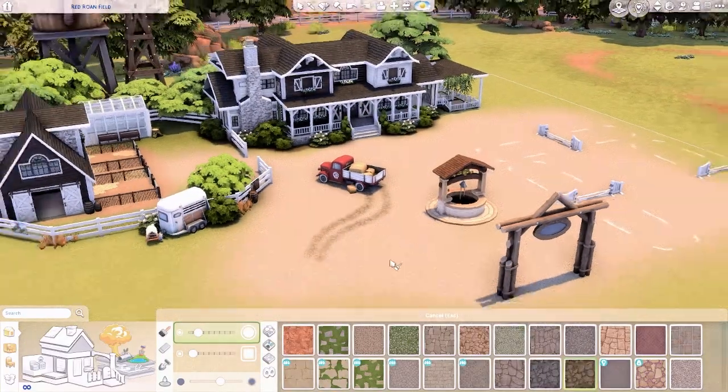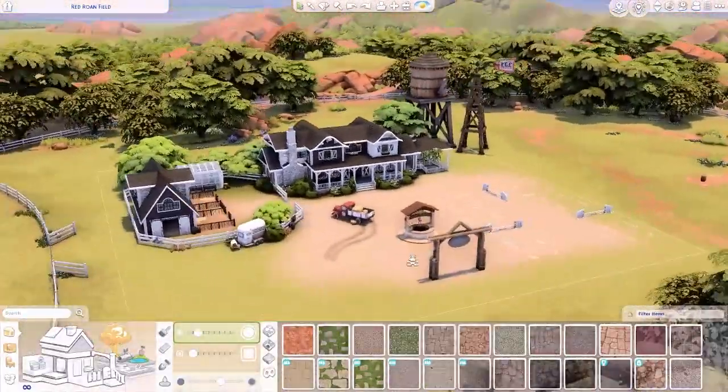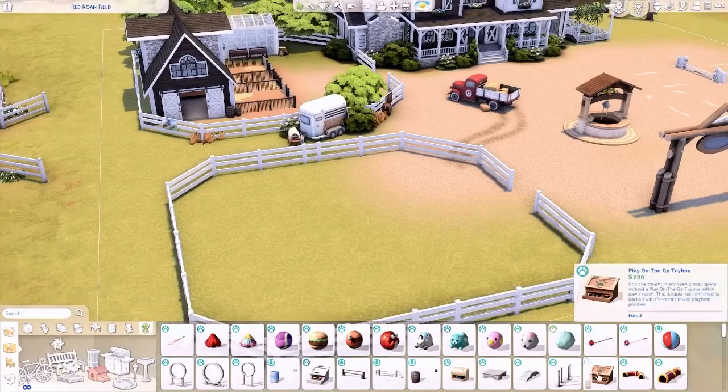But yeah, just in case you're thinking the same thing as me and you're like, I want those items, they don't exist. That's just my fault for not checking, but I was like, why?